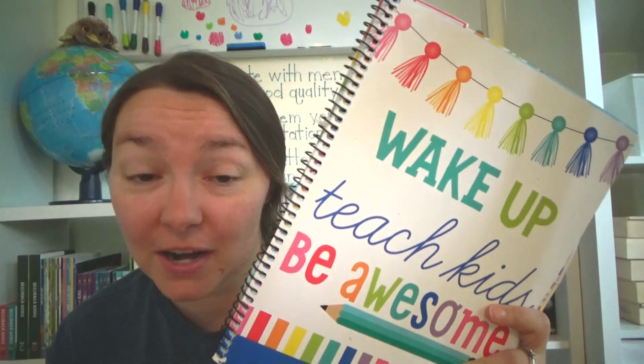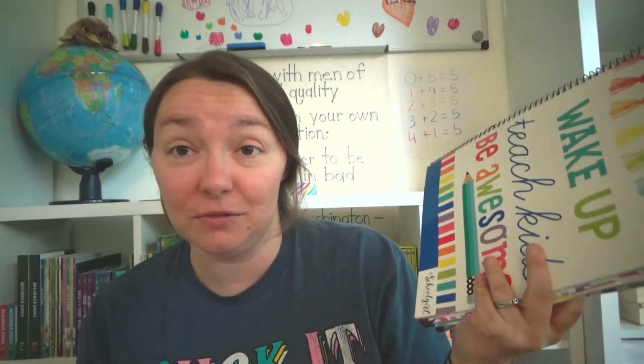As you may or may not know, every year I have a teacher planner, a homeschool planner that I get, and then I doctor it up a lot because most of the planners are not geared for homeschooling mamas. And so I just have this one right here, and it was just from a teacher store, and I went through and I added a whole bunch of things of my own.